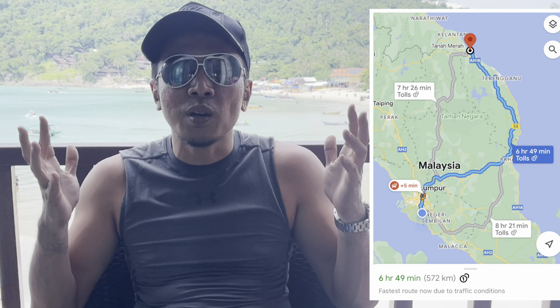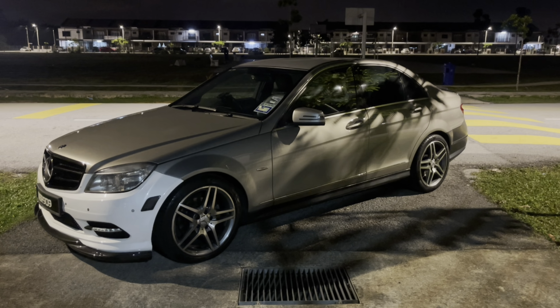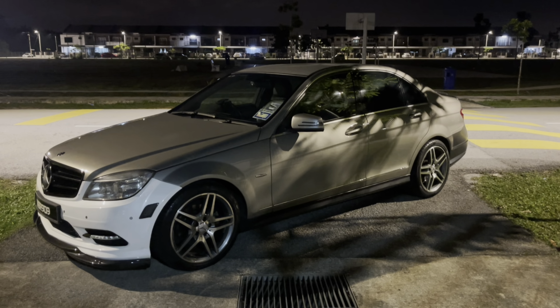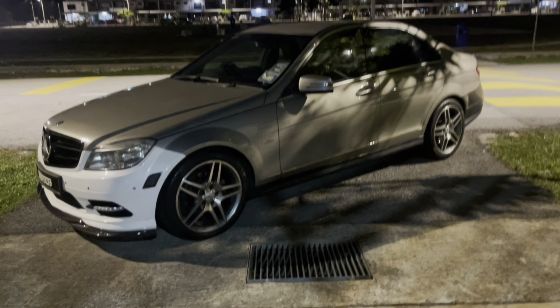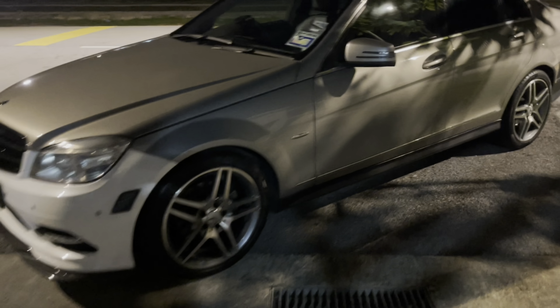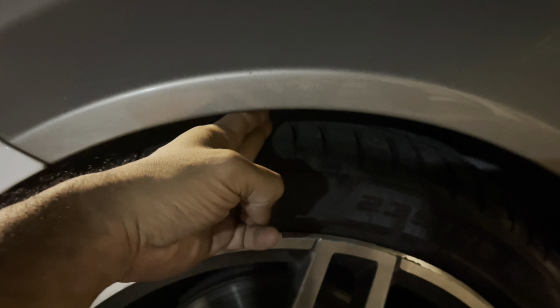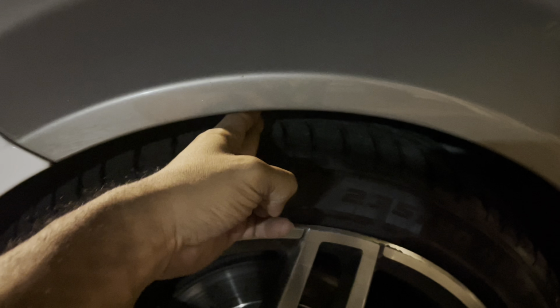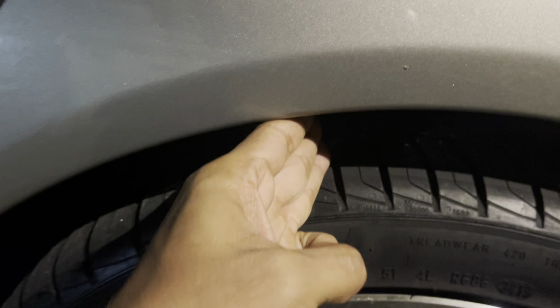The first thing notable about the car is that it looks like it's lowered by a few inches, so that itself increases the aesthetic value of the car. Now let's do a test, the finger test. Okay, I can barely put two fingers here on the front arch wheel, and at the back, let's say 2.5 fingers.